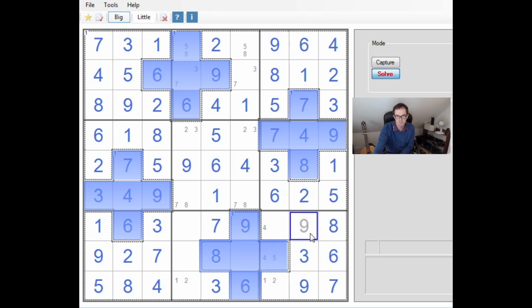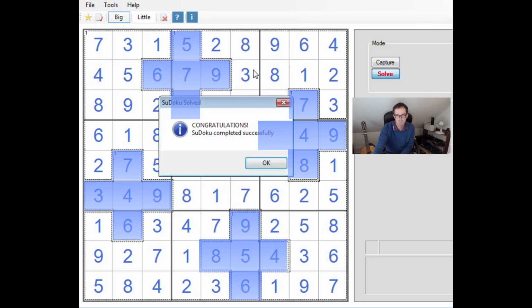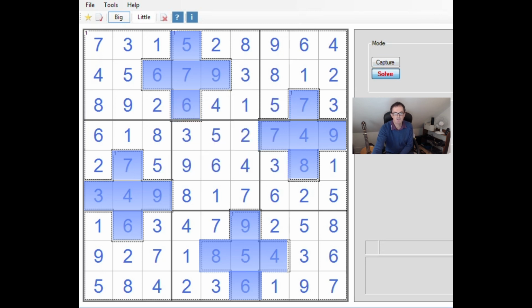This 5 here now means this must be the 5. So we've got 1, 2 and 4 to place. This must be the 4. That's therefore resolving the 2 and the 1 like that. What a lovely puzzle this is. 5, 1, 4, 2, 3. And there we go. Absolutely fantastic.